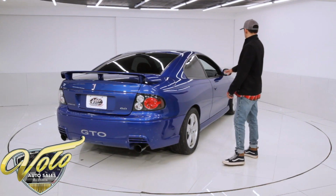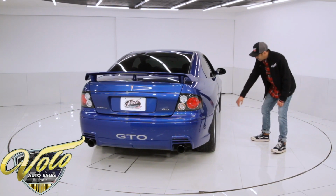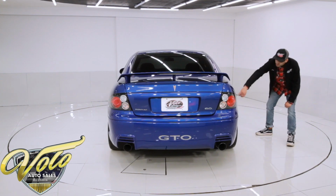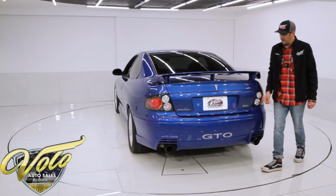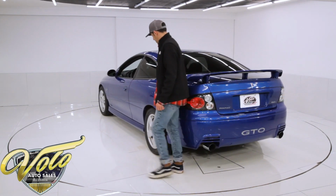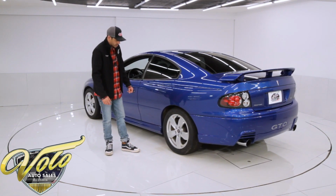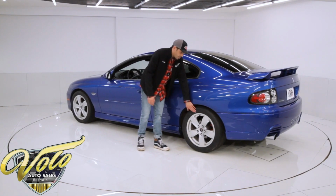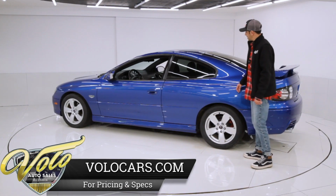This paint is gorgeous. I absolutely love this color. The paint's in excellent shape. There is one little rock chip or scratch down here on the rear wheel well. The rear wheel wells were pulled a little bit to fit that bigger tire. Speaking of the tires, it does have the stock wheels with some like new, the owner we acquired this from put some Nitto NT555R high performance tires. That way you can grip all the horsepower that's in this thing.